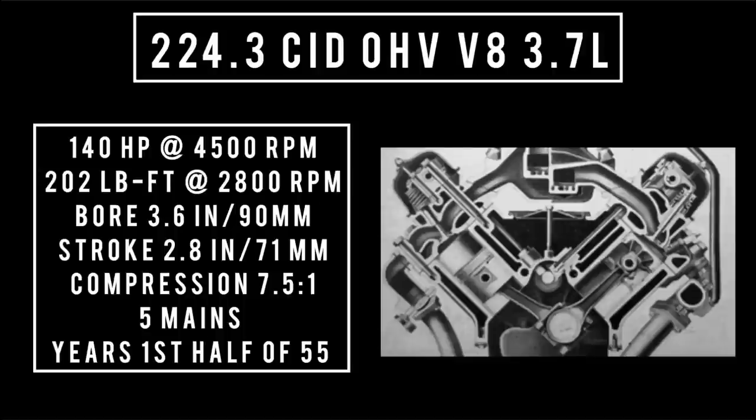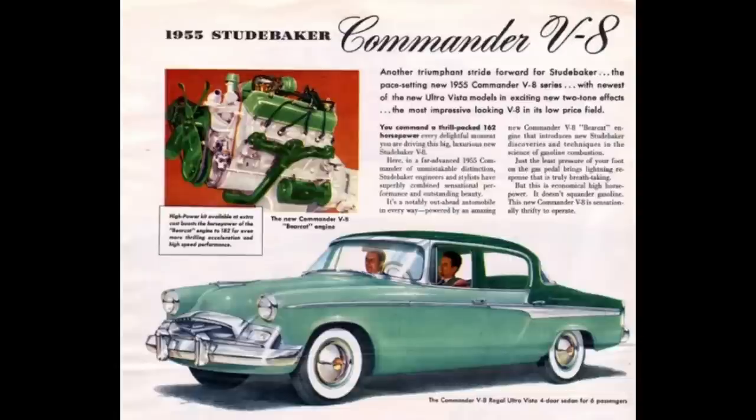224.3 cubic inch displacement overhead valve V8, 3.8 liters. This engine was good for 140 horsepower at 4,500 RPM, 202 pound-feet of torque at 2,800 RPM, with a bore of 3.6 inches and a stroke of 2.8 inches. Compression 7.5 to 1, featured 5 main bearings. It was only available for half of the year, making its debut halfway through 1955 model year. The 259 V8 featured different heads than the 224 V8, with slightly bigger intake and exhaust ports. These heads would remain this way for the rest of the production cycle.